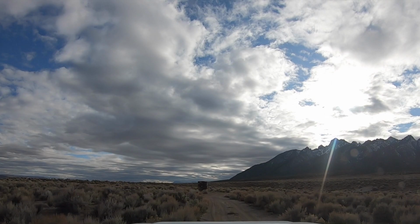Okay, now we've arrived at the site of the second crater, and this one is not naturally occurring. This one was created by man in all his misguided, bumbling fury. Okay, what the hell am I talking about?